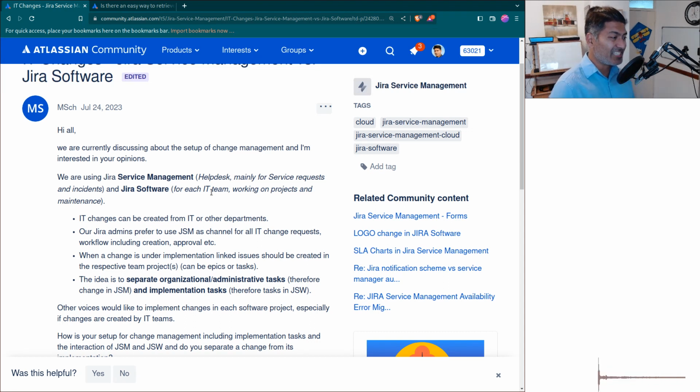But they're also saying that when a change is under implementation, a linked issue is created or should be created. So I guess this person is trying to answer their own question. And the idea is to separate organizational administrative tasks, therefore a change in JSM, and implementation tasks, therefore a task in Jira Software. So this is, of course, how you should be doing things.